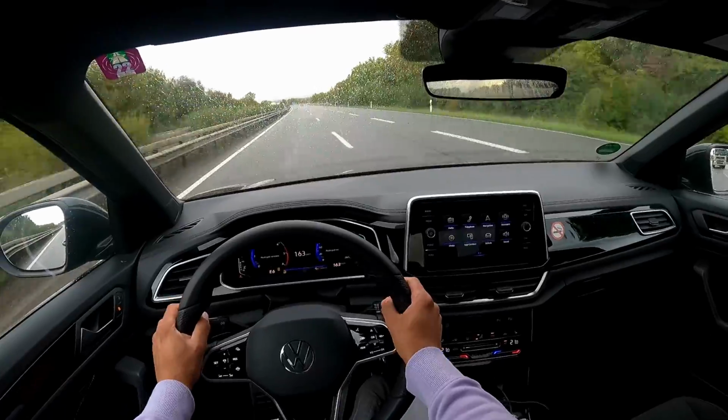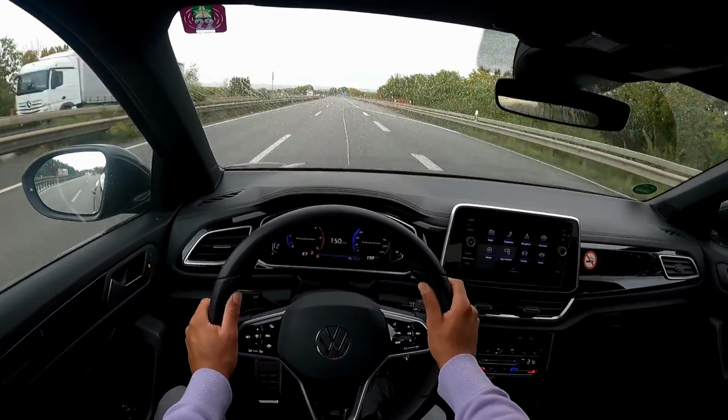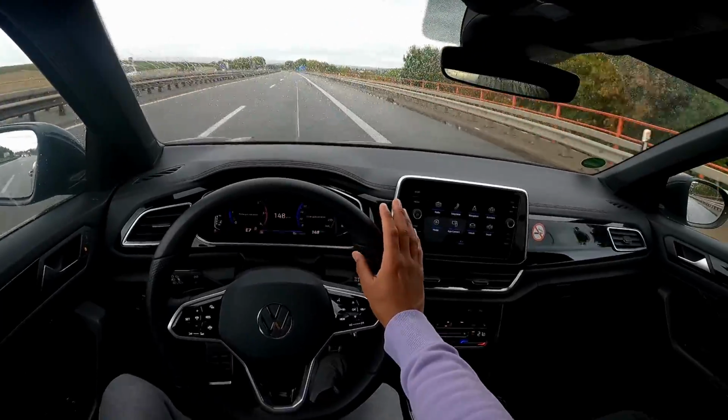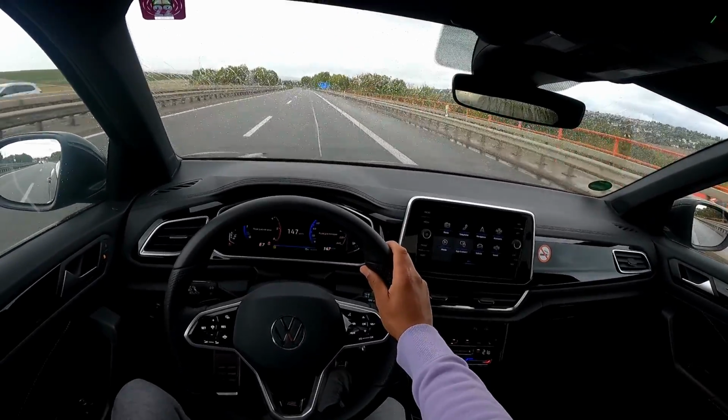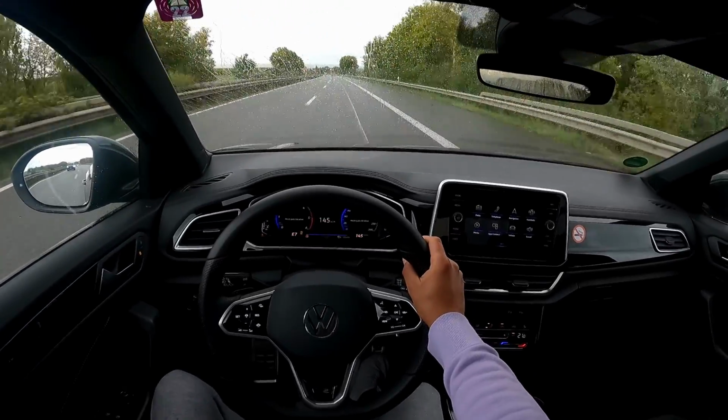But yeah, overall, I can still recommend this vehicle. It's not on my buy list, but it does drive quite nice. I wasn't expecting it to drive this nice and handle this well. It gives you a bit of that sporty feel with the R-Line package. So go ahead and test drive one. I can definitely recommend it.